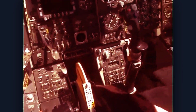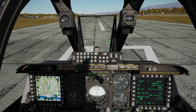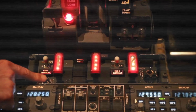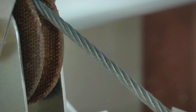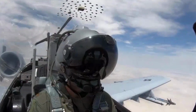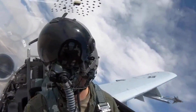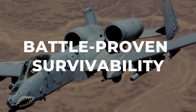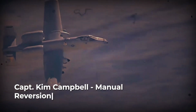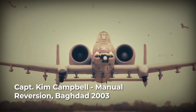Behind all of this sits the engineering feature that no other modern fighter has. Dual independent hydraulic systems power the flight controls, but when both fail, a mechanical manual reversion system of physical cables and pulleys routed inside the titanium bathtub takes over. On April 7, 2003, a 28-year-old pilot named Kim Campbell found out whether any of this engineering actually worked.